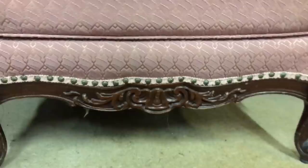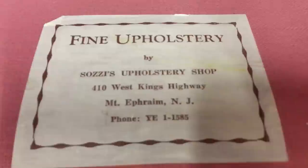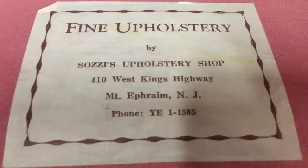Now this one over here, eh. And these 1990s things, oh my goodness. And look here. Fine Upholstery by Sozzi's Upholstery Shop on Kings Highway in Mount Ephraim, New Jersey. That's not too far from here. Look at the telephone number. I wonder if we could call them up. Wow. Well, you know, I don't need it, but I'd love to have it.